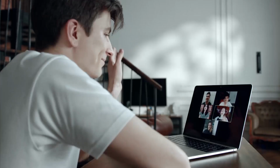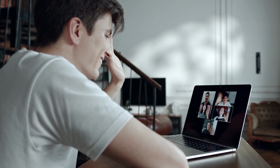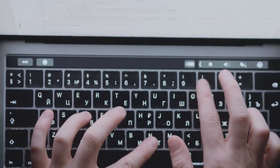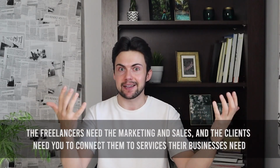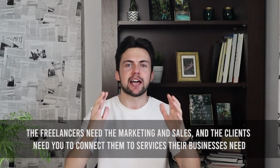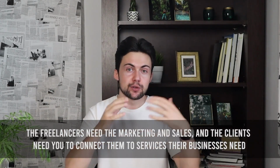And the best part about it is it gives you the ability to start and get your first sales for free. The reason it works so well is because, of course, you have the internet, which allows you to communicate with people around the world, and that's what enables you to connect with the freelancers and the clients and build the big business over the long term. So the freelancers need marketing and sales because they're usually focused on delivering the services, and the clients need you to connect them to services their business needs because they have a very long to-do list and don't have the time or the skills to get everything done in-house.